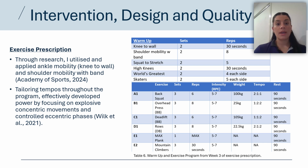Exercise prescription. With my exercise prescription to my client, I kept in mind that he wanted to improve his power and strength with more compound exercises. Integrating squats, overhead press, deadlifts, dumbbell rows, and core exercises into my client's training program addresses the strength and power needs of volleyball. With many authors discussing, these exercises collectively enhance the lower and upper body strength, improve power output, and contribute to better performance in key volleyball skills.